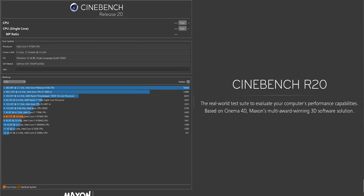Now, I also ran a couple of benchmarks, although I'm not a big fan of benchmarks, and I got a respectable score on Cinebench. And even while running these benchmarks, surface temperature was kind of good, around 39 degrees, and that's way more acceptable than 45 degrees Celsius while I was gaming.